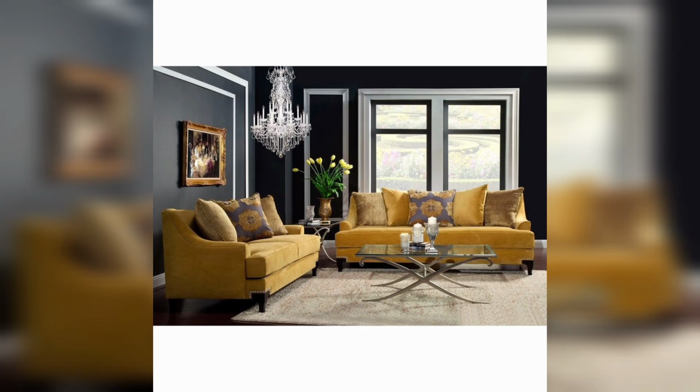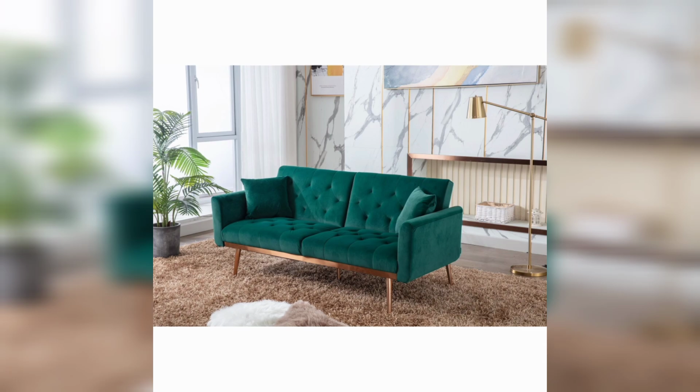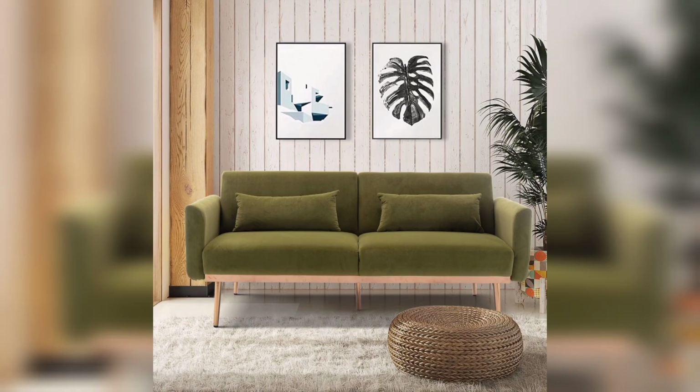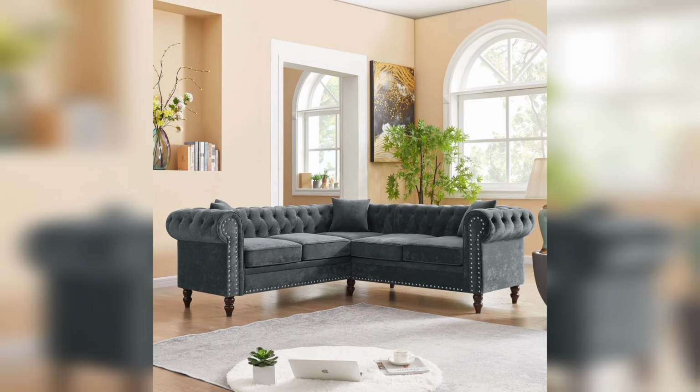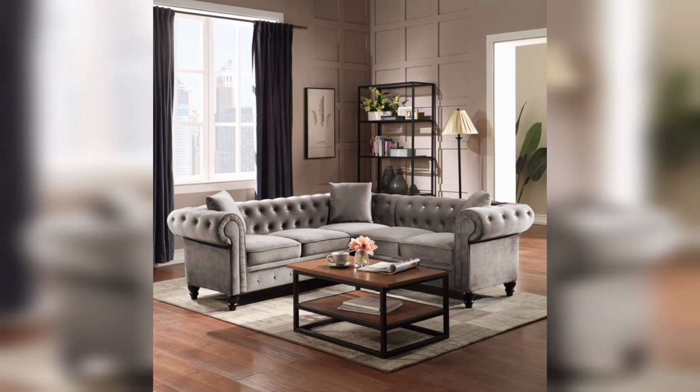Comfort is essential, but durability is equally important. The velvet sofa set is built to last. The frame is crafted from hardwood, ensuring stability and strength.